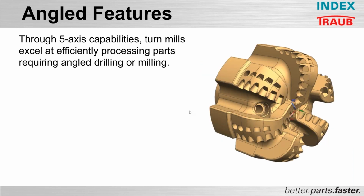So angled features. You get a lot of parts that have angled holes or angled ports where they require drilling, milling, thread milling possibly, chamfering. The mill turn machine makes a lot of sense in this regard because it can orientate the part, orientate the B-axis, and reach pretty well any angled feature on the part. Features that are difficult to reach on the main spindle can be transferred to the counter spindle, and the head can be reversed and reach those features also. Okay, next slide, please.